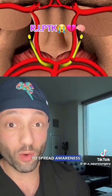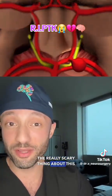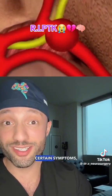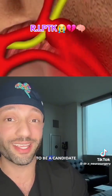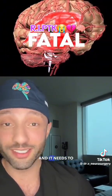Now, it's important to spread awareness about this condition because 1 out of 50 individuals have this. The really scary thing about this condition is there's no way to know if you have one of these, unless it's big enough to cause certain symptoms or if you are considered to be a candidate for screening. But if one of these blood vessels ruptures, then it's potentially fatal and it needs to be addressed as soon as possible.